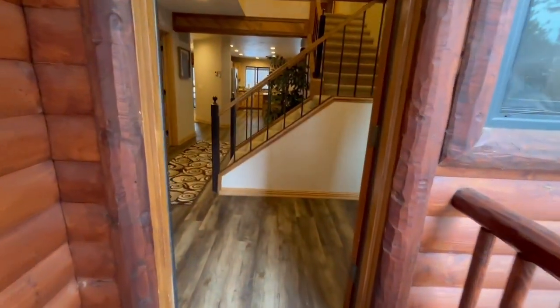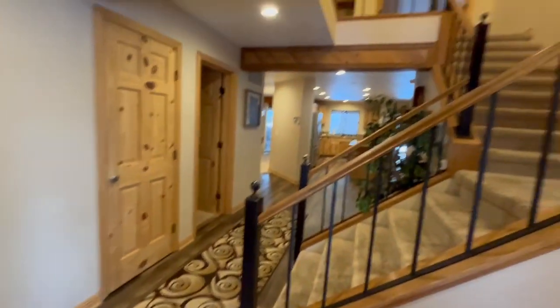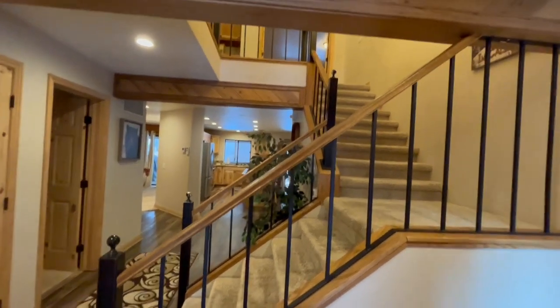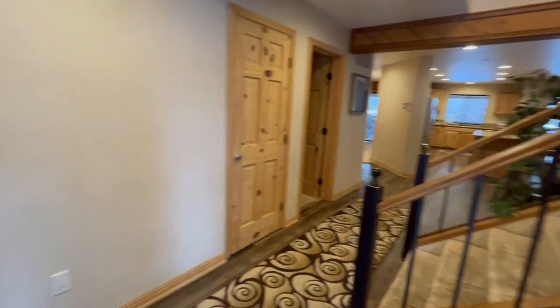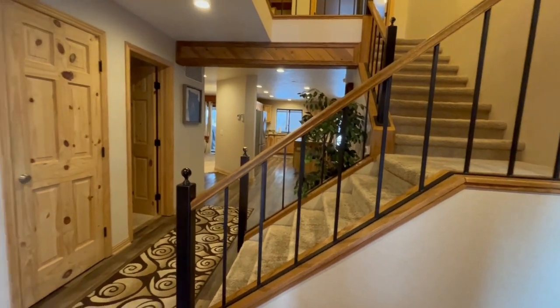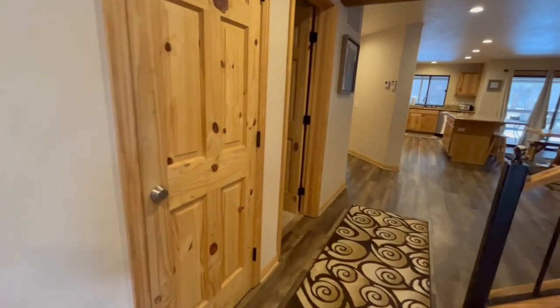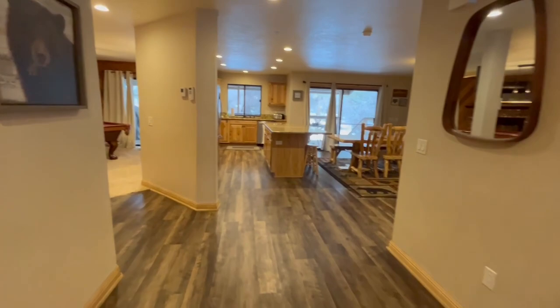So coming into the house, I've got this little entryway right here. Straight ahead is most of the house: bedrooms upstairs, living room, kitchen, dining room, game room down here. To the left we have the garage, and to the right we have the laundry room. I'm going to get started coming through this way first. Just a coat closet right here. The one thing to note is this laminate style flooring, really nice color, and a lot of wood features all throughout.